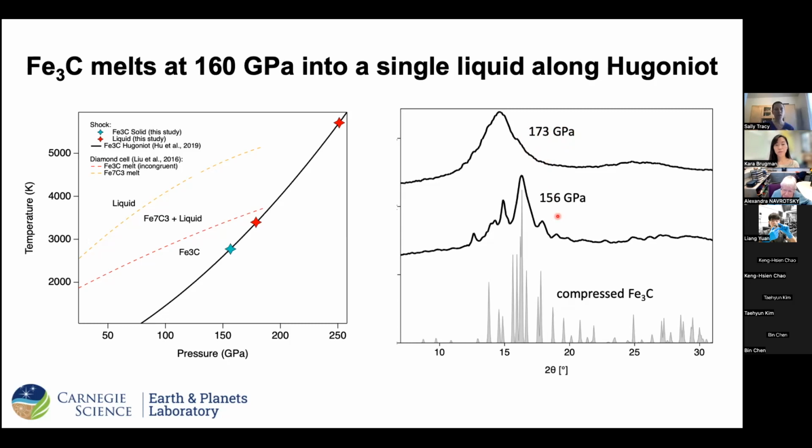which is actually interesting because we observe what appears to be direct melting to a single liquid along the Hugoniot, versus any indication that we have coexistence of liquid and solid, or potential breakdown to Fe7C3 and an iron liquid alloy, which is what we predicted would happen based on both static experiments as well as our understanding based on theory.